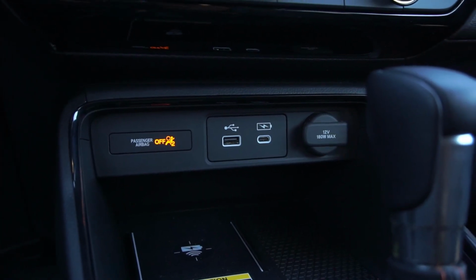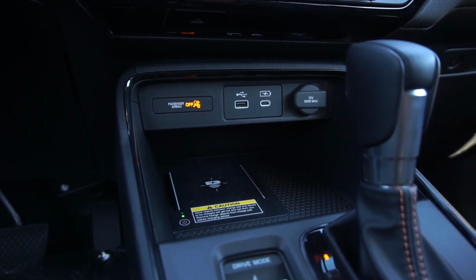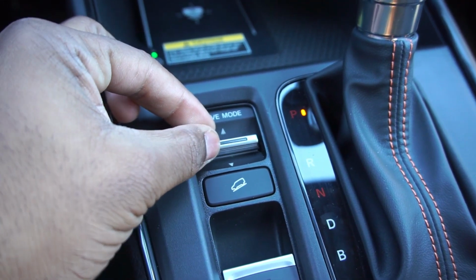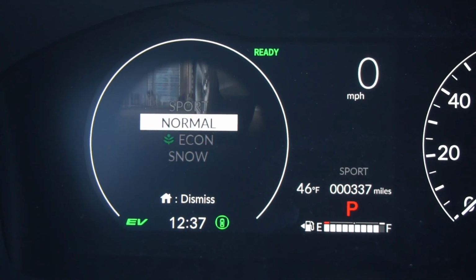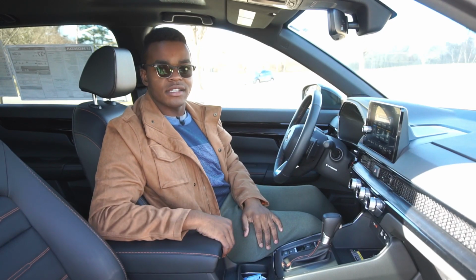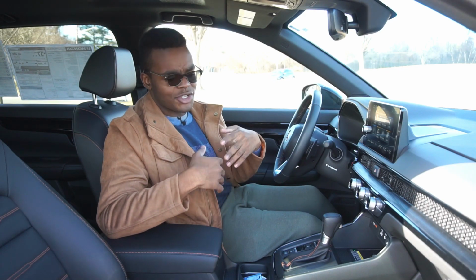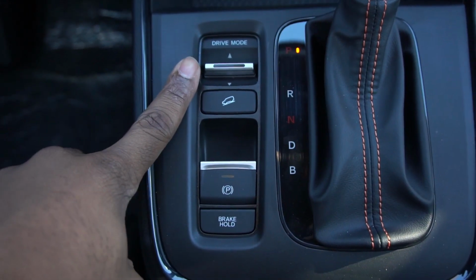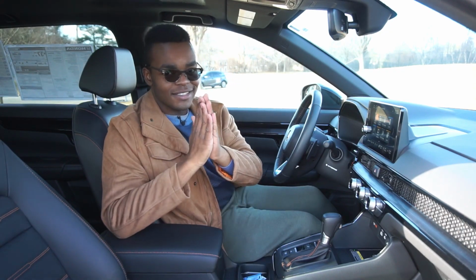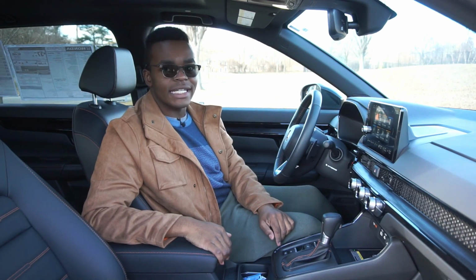You have a normal USB Type A port and a USB Type C port. You also have Qi wireless charging underneath that again. Also, for the first time, Honda allows you to change your drive modes. So there's this drive mode select, so you could choose between sport, normal, econ, and snow. And snow mode changes how the traction control reacts to wheel slip, and sport mode makes the throttle a little bit more, shall I say, aggressive. You also have downhill assist control for the first time in the CRV. Maybe one day, if Honda sends us a loaner, we'll see how that one does off-road. But of course, you have an electronic e-brake as well.